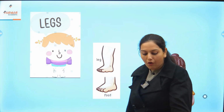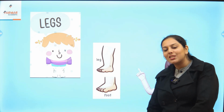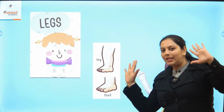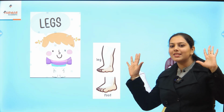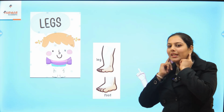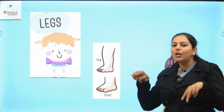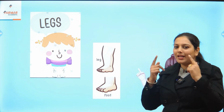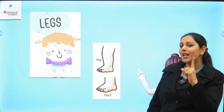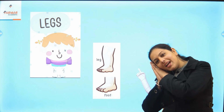So, involving these body parts, I have one rhyme also. Listen this rhyme. Speak with me. 10 little fingers, 10 little toes, 2 little ears, 1 little nose, 2 little eyes that shine so bright, 1 little mouth to say mama good night.